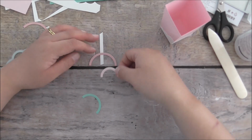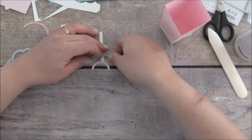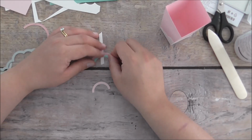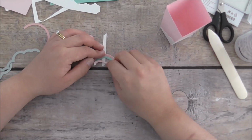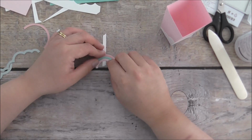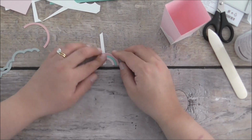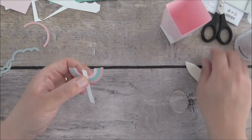Bit of glue, oh, oops, wrong part. Get my Pool Party here. Oops. And then I'm going to add my Pink Pirouette piece of rainbow. See, at the back it just stabilizes it.